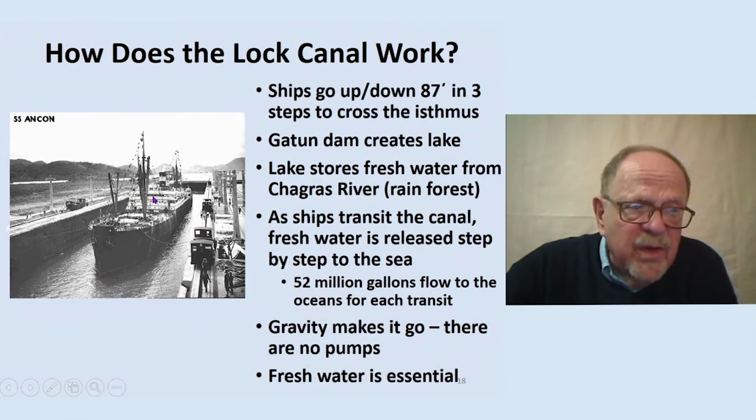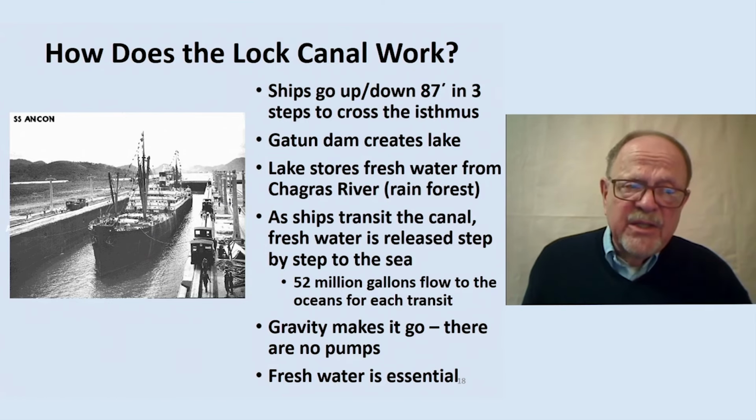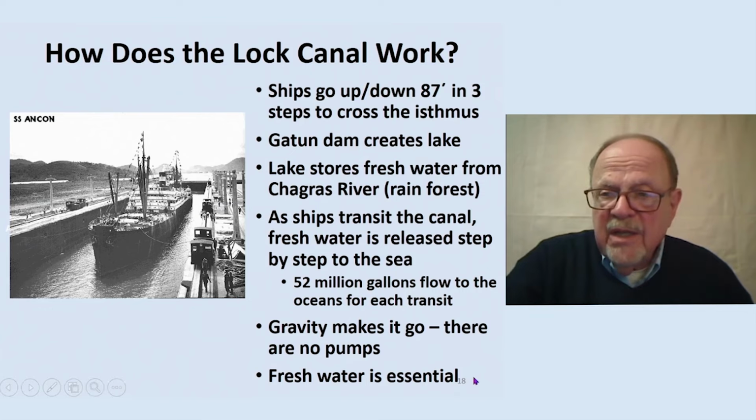Here's a locomotive over here, and it looks like there's about 3 on this side, and they're connected to the ship by wires. Their only function is to keep the ship in the center of the lock. They don't pull the ships. They've never pulled the ships. The ships have always gone through the Panama Canal under their own power, and the locomotives, which still exist today in a more modern form, only center the ships and control them laterally.